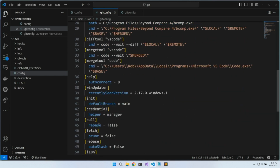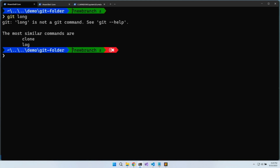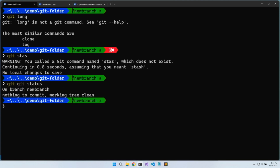And one of the things that I really like, help autocorrect. This is the number of tenths of a second it will wait to show me that I screwed up. So it's not uncommon for me to say git log, and it's like, hey, oh, not that one, git stas. And it's like, hey, did you mean status? Why, yes, I did. Thank you for running that automatically. The other thing I do is I start typing a git command, and I kind of get distracted. And then I come back and I say, well, I would like to run git status. And so I have an alias for that.